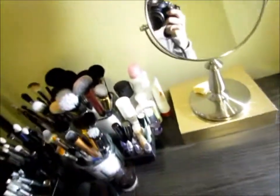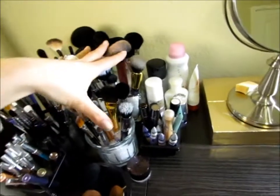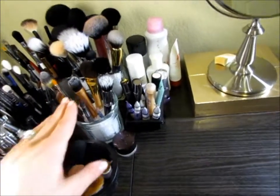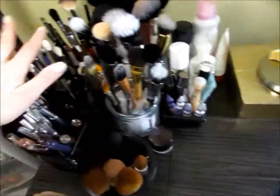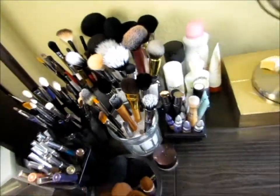All of my brushes are organized by category. Let me see if it's better with the light on. Yeah, maybe. So these two containers are all of my face brushes. And then these have my foundation brushes, concealer brushes. These are all eyes. And these are more eye brushes, and then the ones I use for my eyebrows.